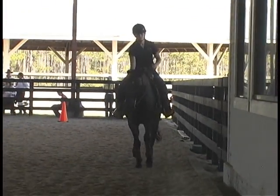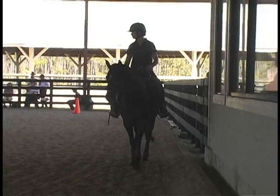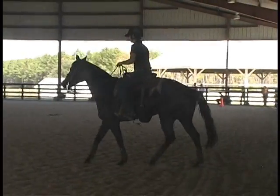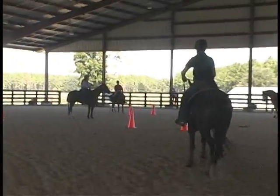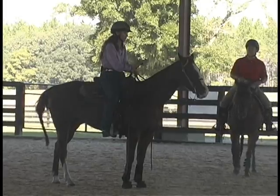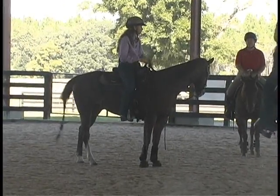All right, go ahead and let's come in here to the center. I want to talk about something else. You guys have a pretty good feel for the timing of the barrel. So we're going to step it up a notch. What we hear a lot in our riding, we hear about buttons on our horses, right? We have the buttons to move the different parts.